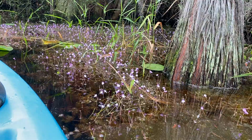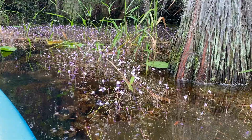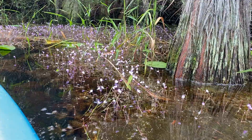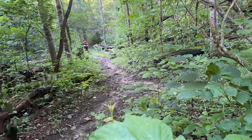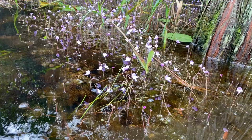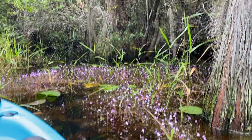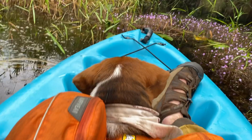So I found an enormous patch of utricularia here. And I'm not sure what species this is, but this is a species of carnivorous plant, and they hunt with these little bladders that are underneath the water, and they expand and capture little microscopic invertebrates out of the water. But it's not showing up too well on the camera, but this species has a really pretty purple flower that sticks above the water. But this is just an enormous patch of them. Here's Rowdy Boy.